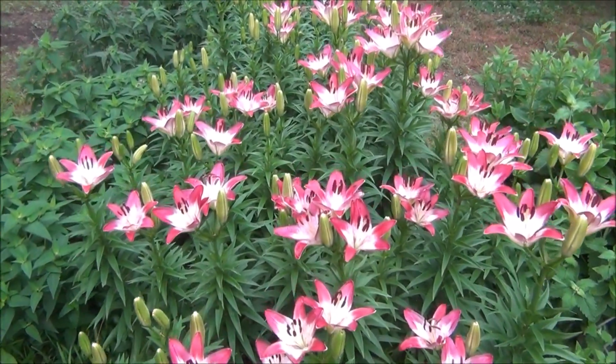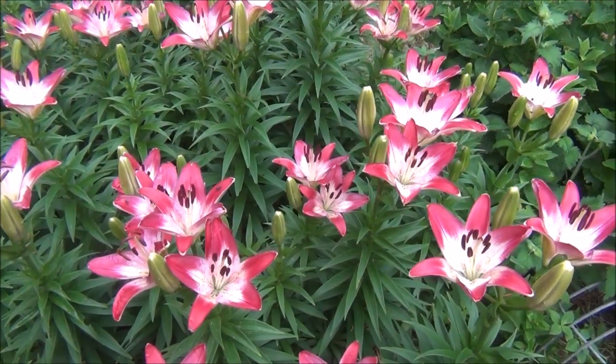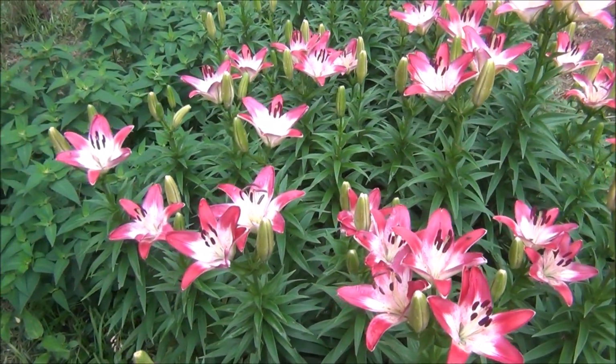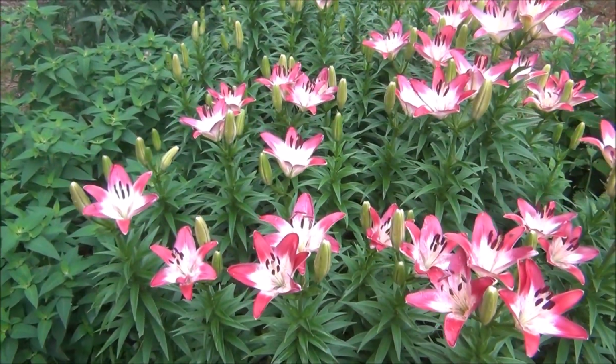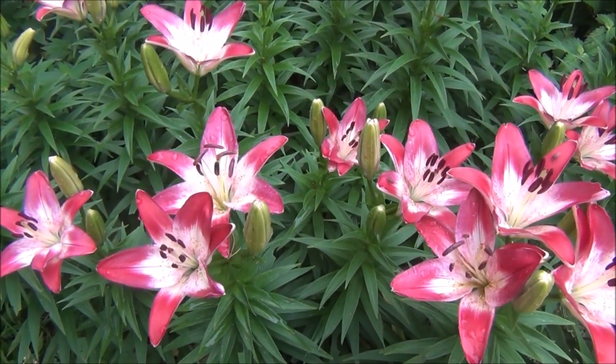Just take a look at those. These are one of the prettiest things I have here. They come back every year, no problems, never have an issue with them coming back. But look at those. I want to get a closeness of them so you can see how neat they are.